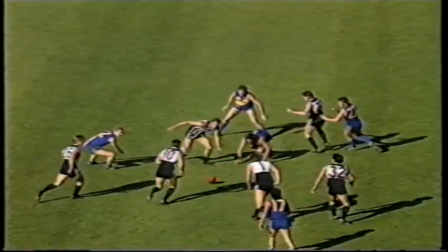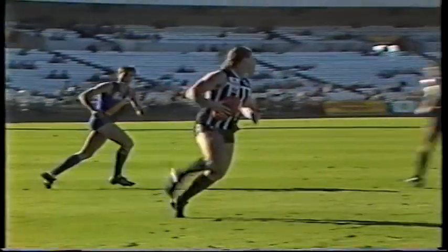Stephen Sims for West Torrens gets a quick handball towards Hannah. He tries to kick it off the ground, but only into Leslie. Stephen Williams now to centre wing. Wayne Russell. Now Port Adelaide with an opportunity. Smith makes position in the centre of the ground.